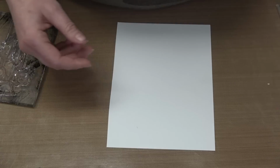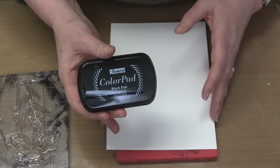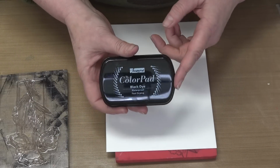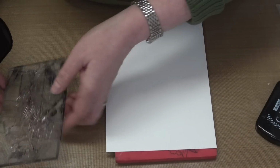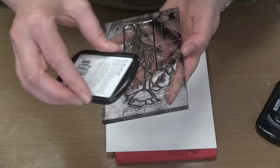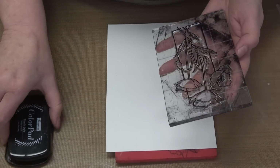Now I'm gonna go ahead and use my Jacquard color pad dye-based ink. This is a waterproof ink, which means that I can put watercolors down, and this ink is not gonna smudge. That's super important. It also means that it may stain your stamp. I'm okay with that because once my stamp is stained, first off, it's easier for me to see, and two, it does not bleed into any other color should you decide to stamp with another color.